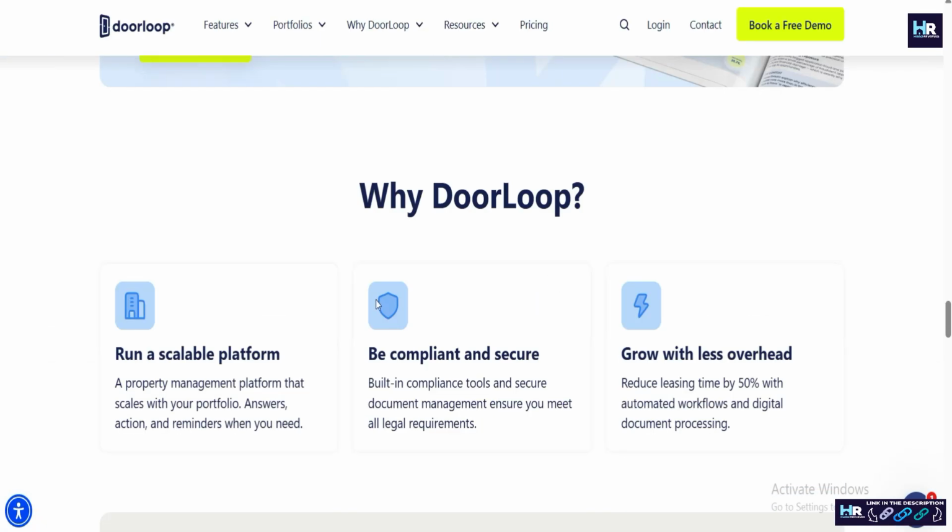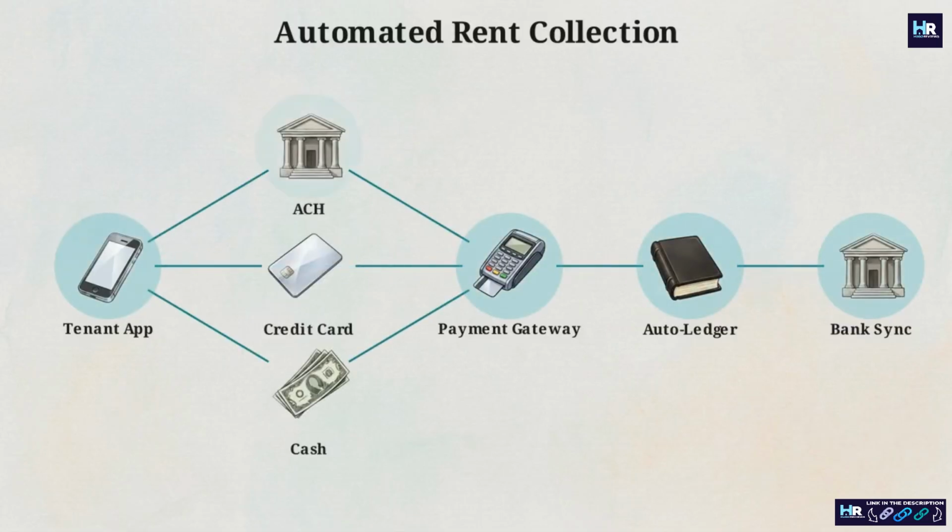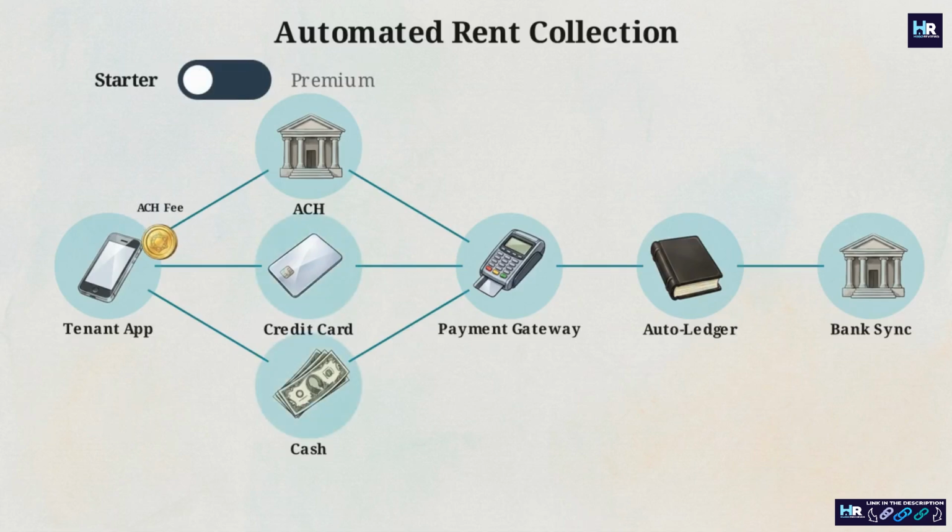This diagram maps DoorLoop's rent collection, moving from the tenant app through the payment gateway, straight into the auto ledger, and finishing with bank synchronization. Tenants pay via ACH, credit cards, or cash. Starter plans pass ACH fees to tenants, upgrade to premium for free ACH.